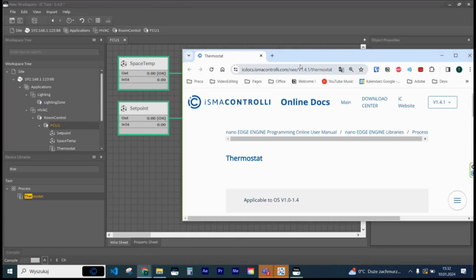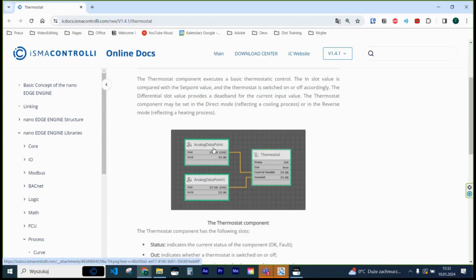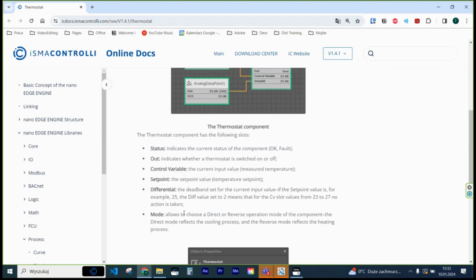So this basically redirects you to the correct space in our IC docs, which, you see the explanation, you see some graphical representation of how to link them together with other data points, and also the slots which together compose this block. So you don't have to worry about finding the correct space, finding the correct web page to look for the manual. All you have to do is to just right click and you're good to go.